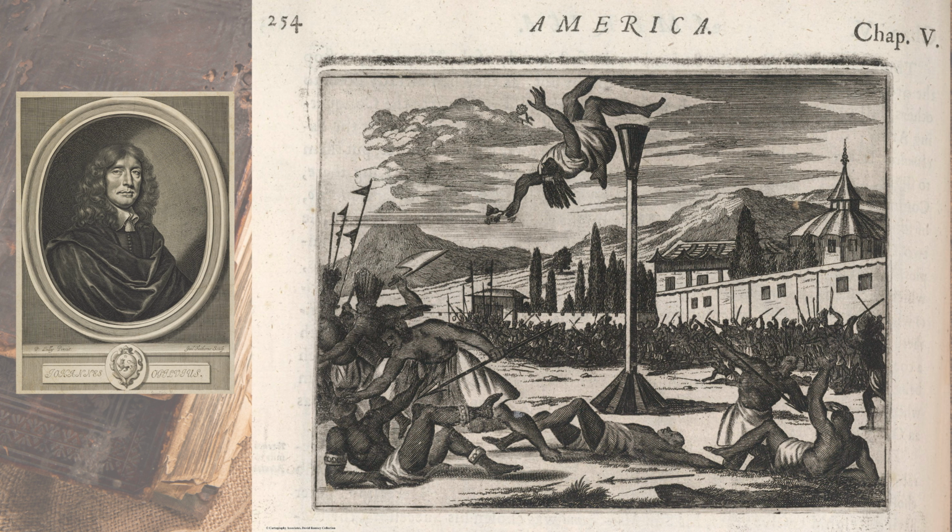Ogilby. Rings a bell. He was a big deal, right? Huge. Not just maps. He was a printer, publisher, translated stuff, known for these really beautiful, detailed books. So what's the story hidden in this particular book?